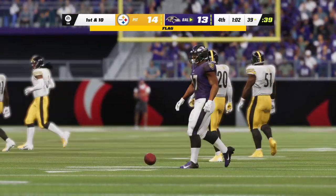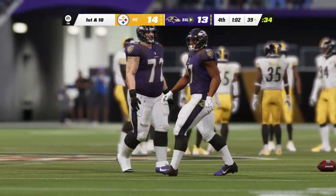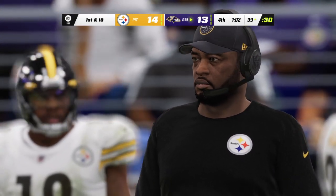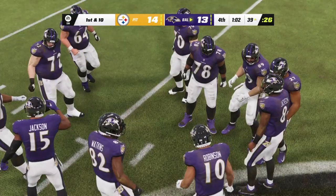So 15 yards on the face mask. Going to put them all the way up near midfield. And that's a mistake in the same way that a broken tackle or a missed assignment is a mistake. You've got to be smart enough to know not to get that hand up anywhere close to the face mask because they're going to get you every time.